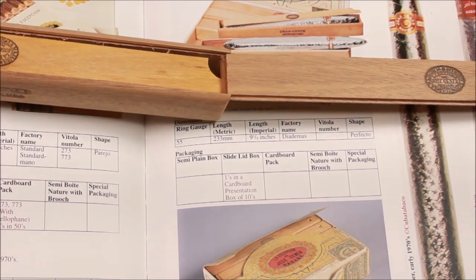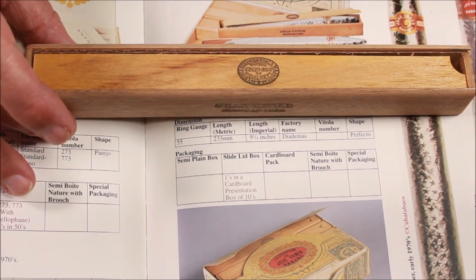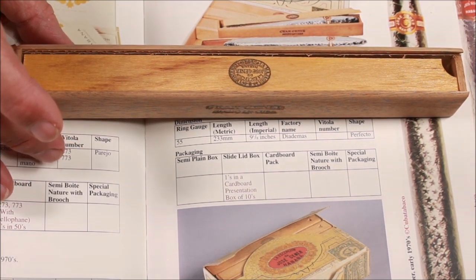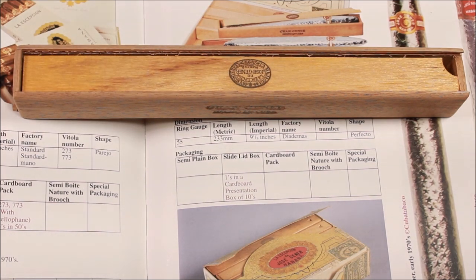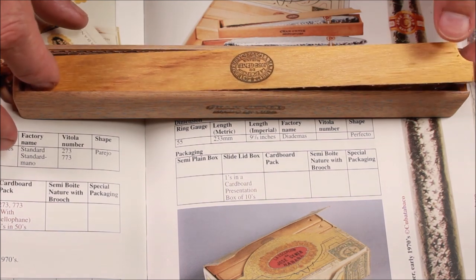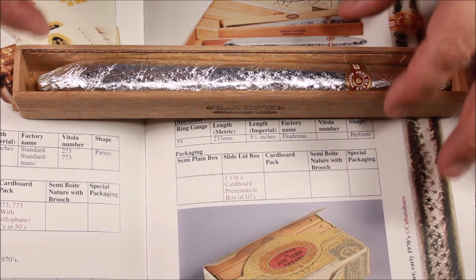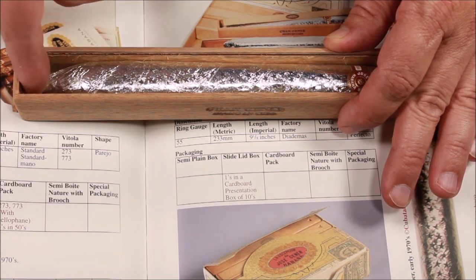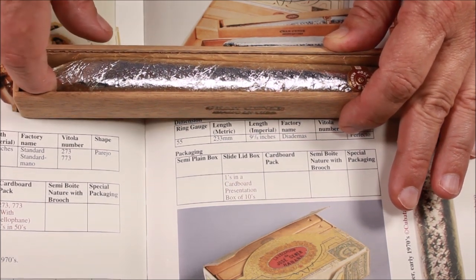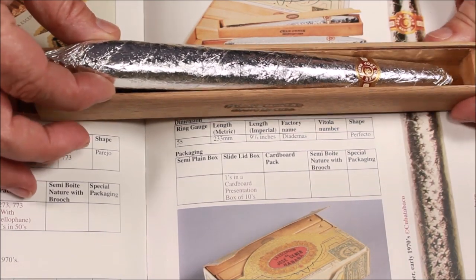And as you can see, it's got this sliding lid over the top of the coffin, and then you have a cedar spill that has that burn-in emblem of La Escepcion in there. And now we get to the cigar, which is wrapped in that aluminum foil with the stars on it, which is kind of interesting, kind of nice looking, a little bit of bling there, along with that older La Escepcion band around it. So we'll get it out of the coffin here.